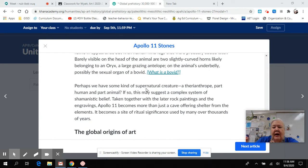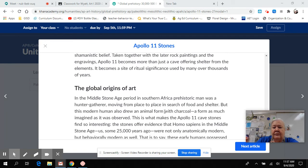Perhaps we have some kind of supernatural creature, a therianthrope, part human and part animal. If so, this may suggest a complex system of shamanistic beliefs. Taken together with the later rock paintings and the engraving, Apollo 11 becomes more than just a cave offering shelter from the elements. It becomes a site of ritual significance used by many over thousands of years.